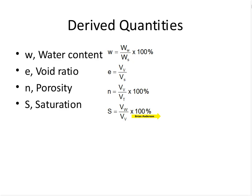So we can use these derived quantities, and some of these are the way information could be presented to you about a soil that you're using for a borrow. They give you the void ratio, you definitely get the water content, and you may hear something about the saturation.